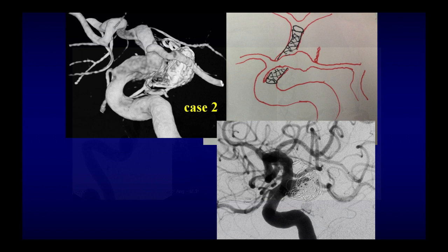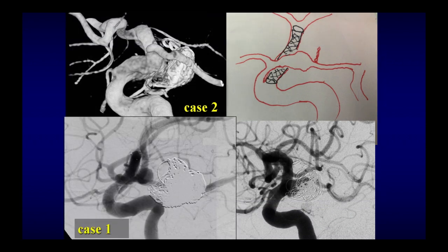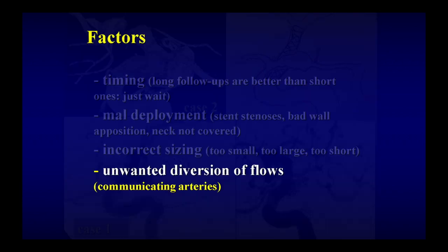So this was our second case, which tells you that probably also in the first case, it was the same thing. So there is a channel which keeps the aneurysm open because there is a communicating artery which is requesting and calling the flow, and everything comes from the fact that the flow diverter is not well on the artery, on the walls of the artery.